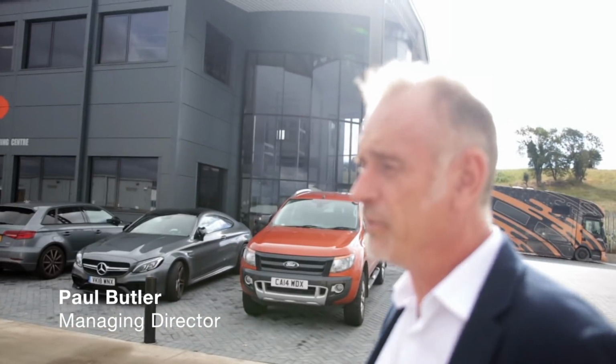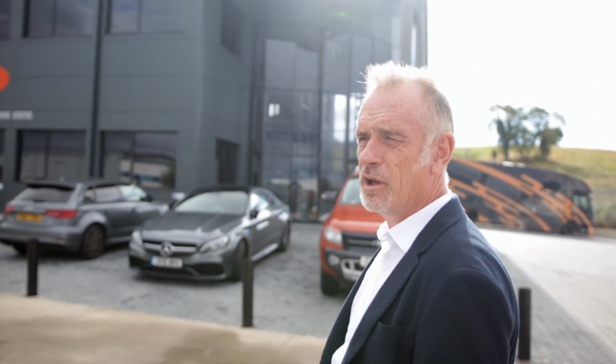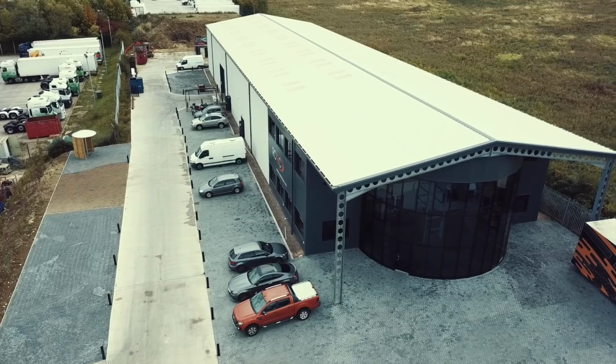Rotec Engineering again. We thought we'd just check in from our last vlog, which was a few months ago now. So, as part of our ongoing expansion programme, we've been developing the outside of the building now. We're finishing the car parks with block paving.